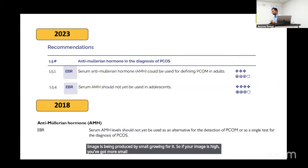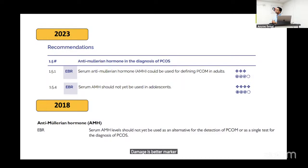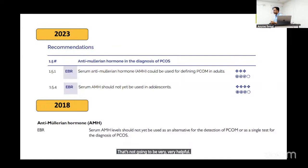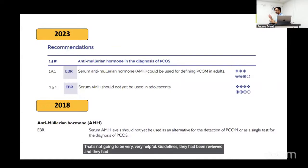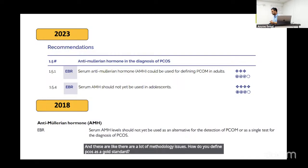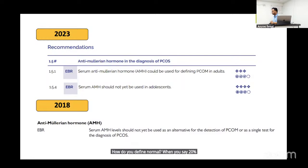So as PCO morphology is more important in adults, AMH is a better marker in adults, but in adolescents, AMH will be anyway high, so it's not going to be very helpful. Some studies had been reviewed and they had found cutoffs but not recommended. Like in adolescents, the cutoffs are less than 60, and in adults, less than 100, 25 to 100. There are a lot of methodology issues: how do you define PCOS as the gold standard? How do you define normal? When you say 20% of PCO morphology, how do you define which is normal, which is abnormal? So that is why it's not going to help out.